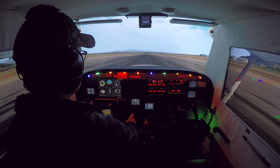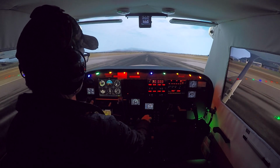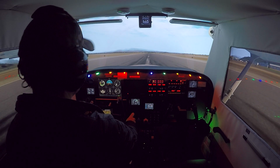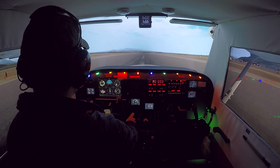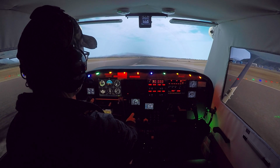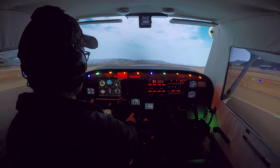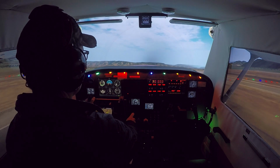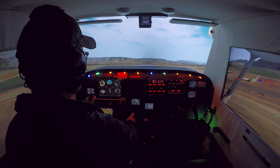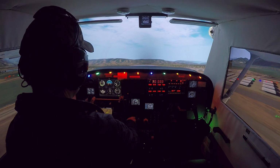And we're off. Engine lights, engine's green, RPM's good. On the center line, rotation speed. And here we go, off the ground in Heber. The airplane accelerates to climb speed, which is Vy in the 172, 79 knots.